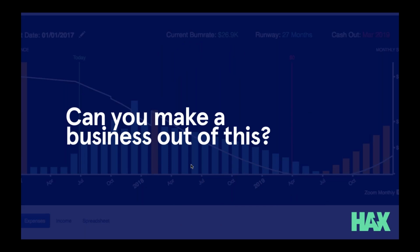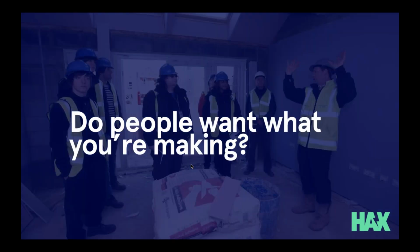And probably the most important thing before you make any more than a few of a prototype is, can you make a business out of this? Is this something that you can actually make and make money from? And is there a sustainable and scalable business that can come from you making more than one of these things? And really the first question before you start any business is, do people actually want what you're making? And I would say the biggest error we see over and over again from early stage engineers, in first prototypes overall, is that people don't actually want what you've built.